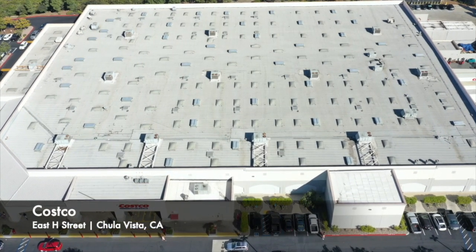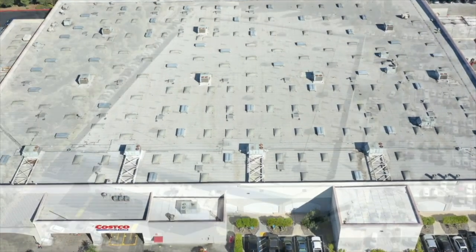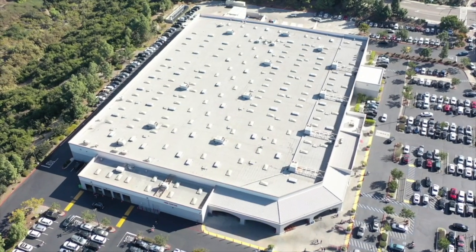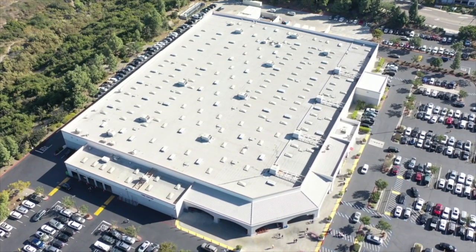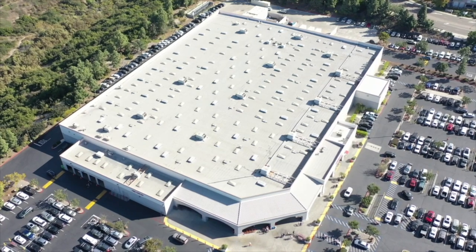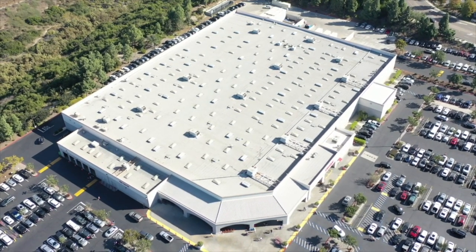Commercial roofs. Here we have Costco on East 8th Street. You can see that it's a very large, flat roof construction with a multitude of skylights available for us to use if necessary. This structure has a fire protection system in it, and it does have smoke curtains.